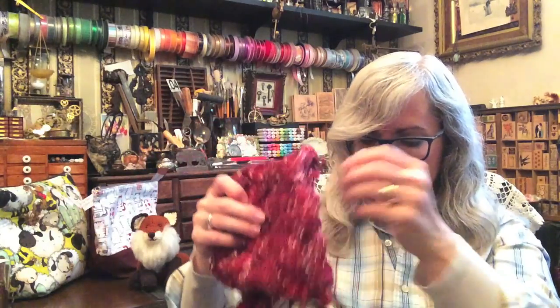be blocked out as well, so it'll be great once I'll be able to finish that and get it all blocked. So yeah, I'm really thrilled with how my own hand spun yarn is working out, so I'm glad I chose that pattern to do that in.